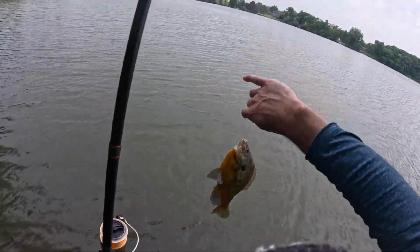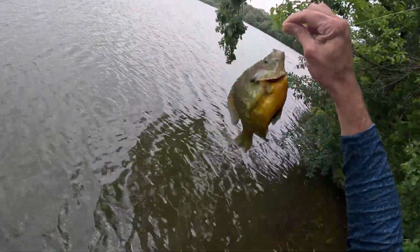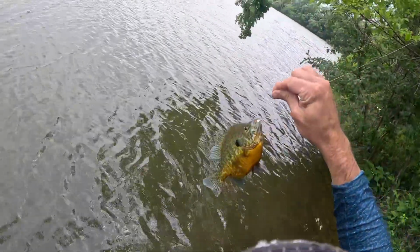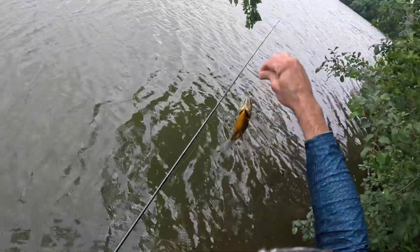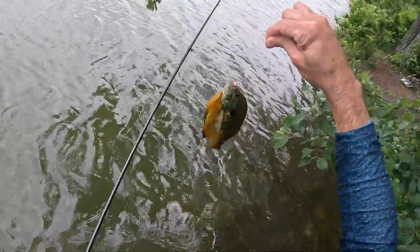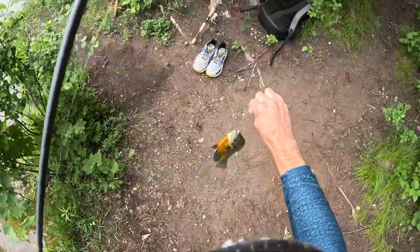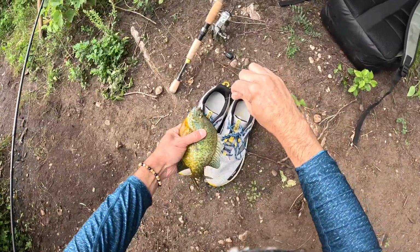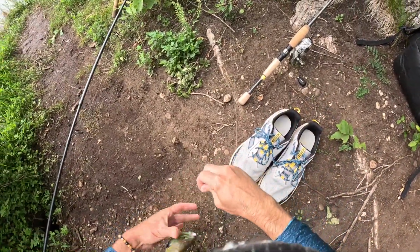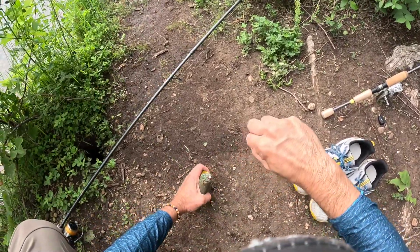Look at this beautiful fish. Wow. That is gorgeous. And I got to get the pliers to get this out. Wow, look at the colors. So, just for some size, that's a size 12 shoe. There you go. Oh, come on, come on. Wow, what a hefty one.